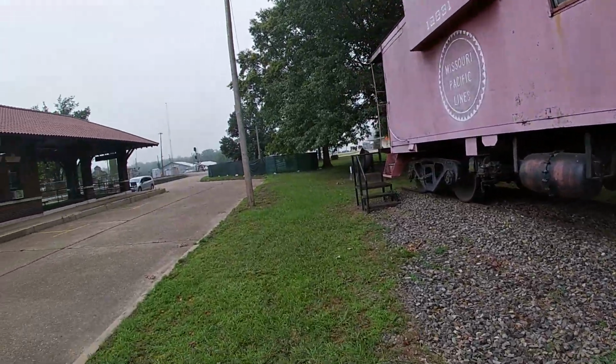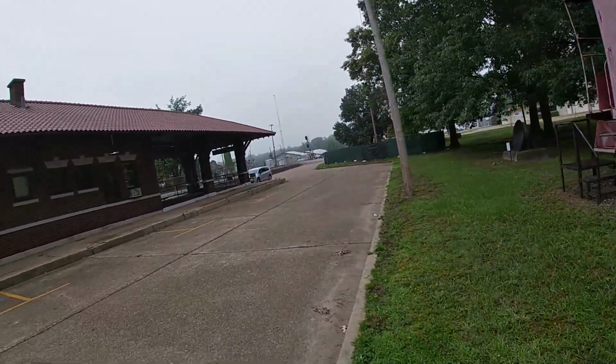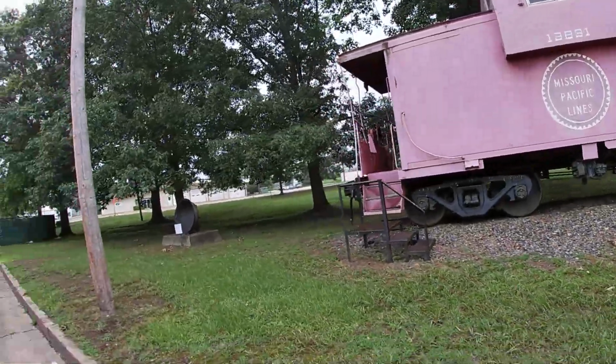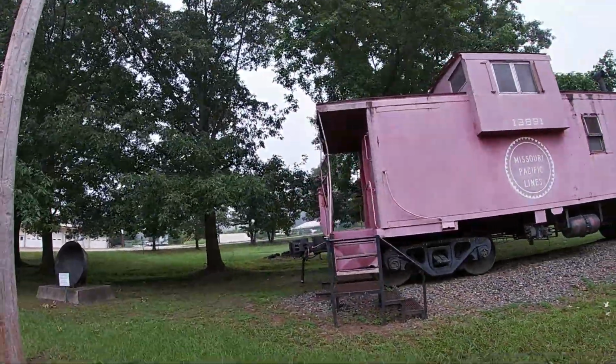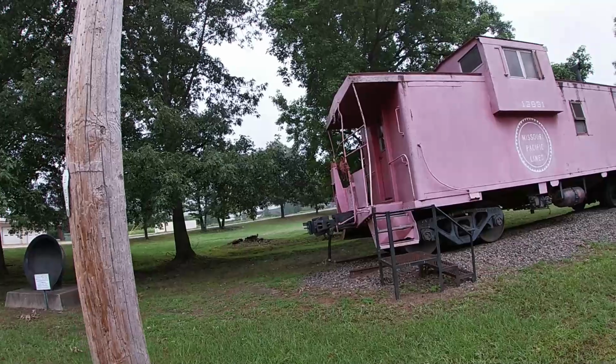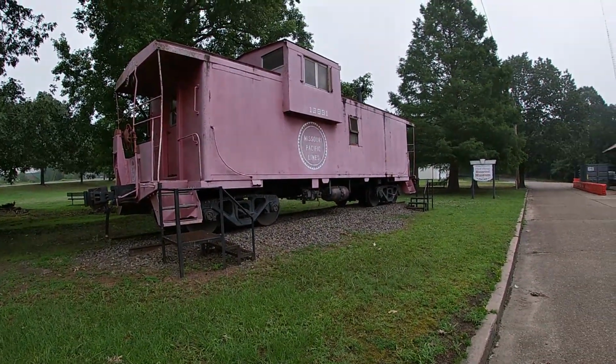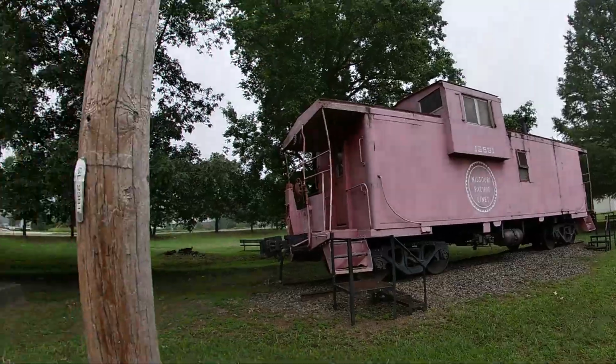I don't know if you can go inside. My feet are getting soaked walking through this grass, which sucks. I don't know if you can go inside the caboose. My guess is that it's locked. It's probably only open when the museum's going on, but you can walk up there for photo ops, that kind of thing. So that's neat to see.